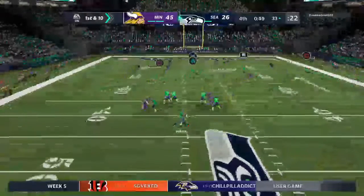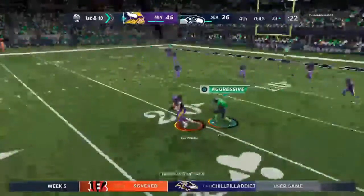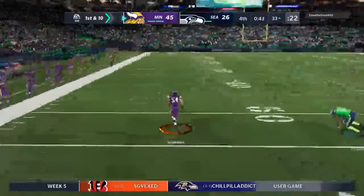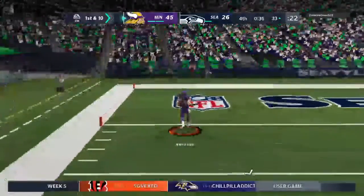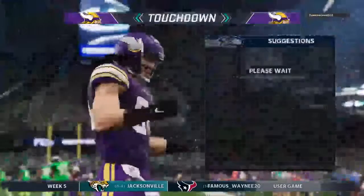To throw is Wilson on 1st and 10. And Wilson's going to be intercepted a 3rd time. Picked off by the linebacker, Eric Kendricks. He's got the lane, and there he goes. Go time, baby. And he's going to score. It's a Viking touchdown. Minnesota.